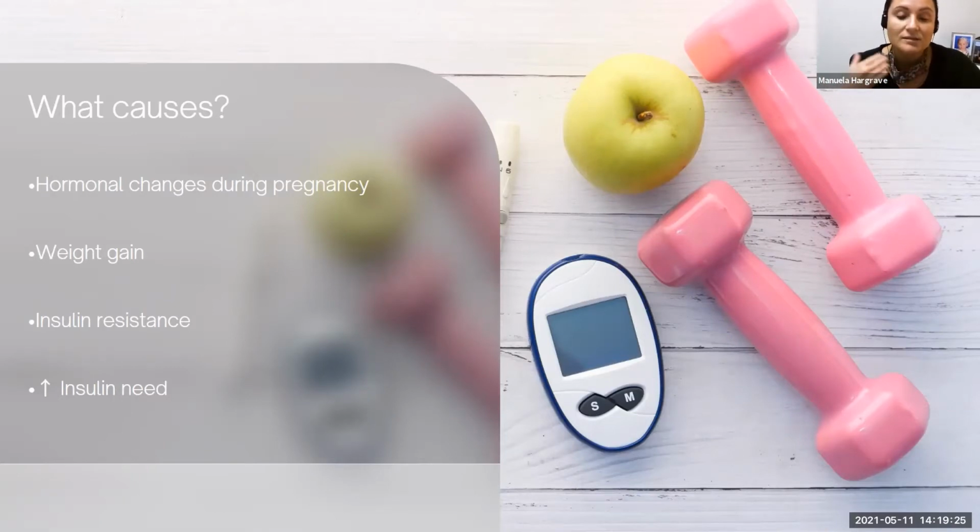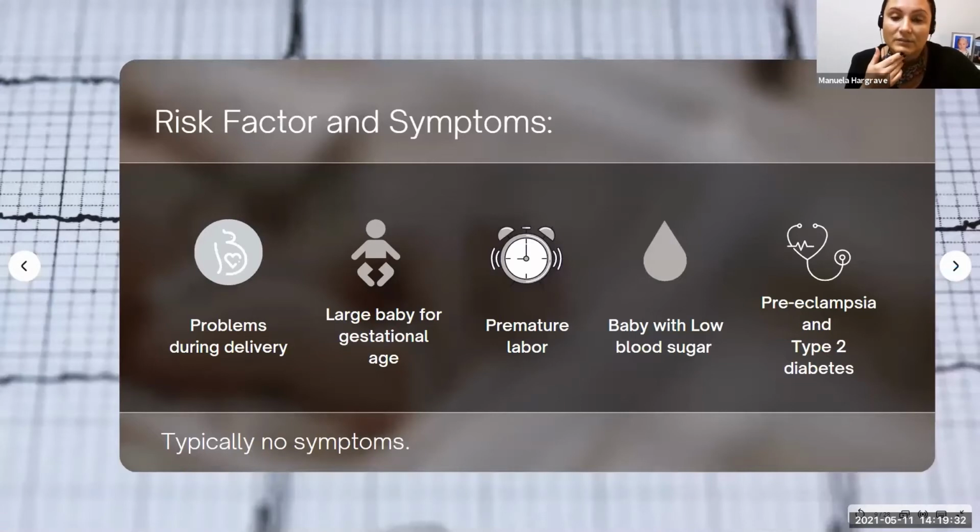There are certain things that are risk factors when we develop gestational diabetes. That's why we're having this talk here, to try to avoid those things from happening, which is problems during delivery. There are big chances that the mom will have a large baby for the gestational age. When we say large babies, it means when the baby is 9 pounds or more. And that, for example, can cause the mom to have a C-section, which has higher risks than normal delivery.